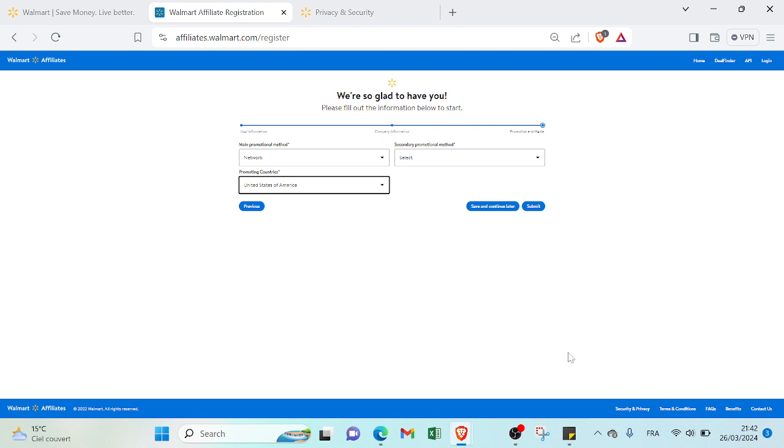Once you've entered all the required information, review your application to ensure everything is accurate and submit your application for review. After submitting your application, you'll need to wait for Walmart to review and approve it. This process may take some time, so be patient. Once your application is approved, you'll receive access to your affiliate dashboards. Here you'll find tools and resources to help you get started with promoting Walmart products and tracking your earnings.